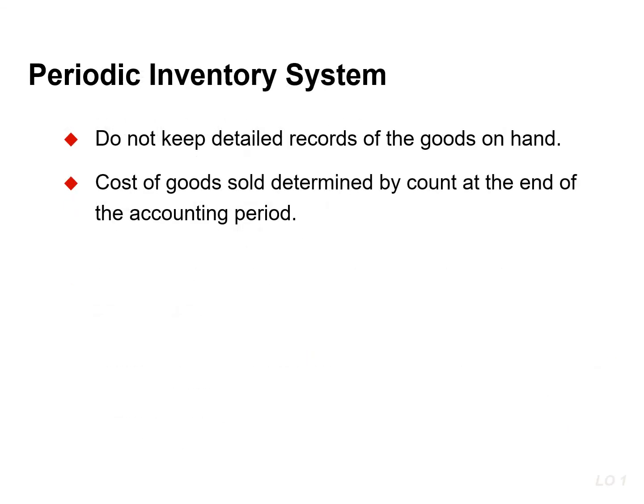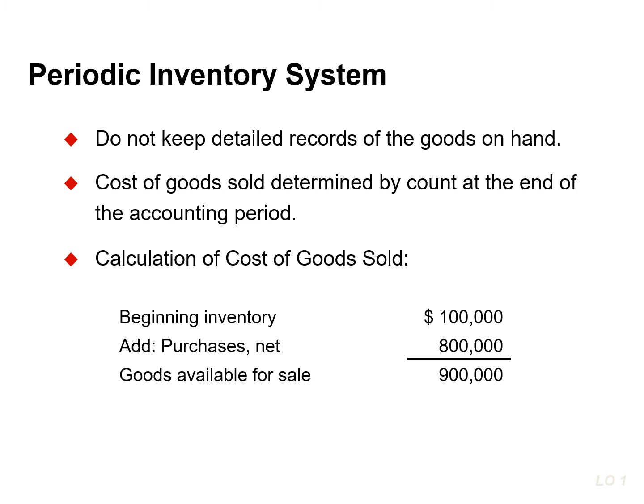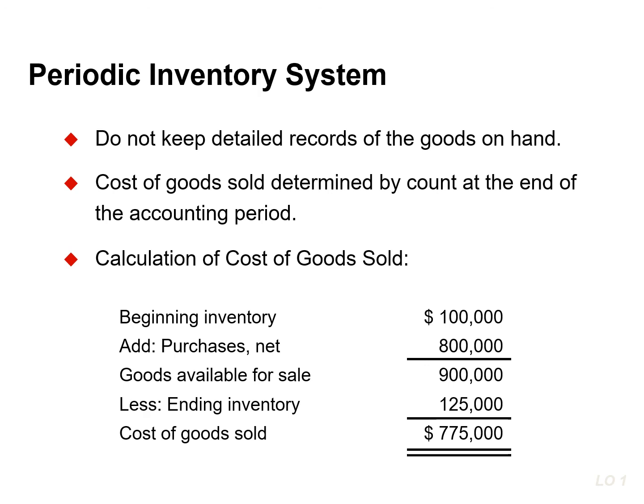hand. In a periodic inventory system, companies do not keep detailed records of the goods on hand throughout the period. They determine the cost of goods sold only at the end of the accounting period, that is, periodically. At that point, the company takes a physical inventory count to determine the cost of goods on hand. To determine the cost of goods sold, we start with the cost of goods on hand at the beginning of the period and add the cost of goods purchased to arrive at the cost of goods available for sale. We then subtract the cost of goods on hand at the end of the period, which is our ending inventory, to arrive at our cost of goods sold. The ending inventory is determined by a physical inventory count at the end of the accounting period. In this example, the ending inventory is valued at $125,000.